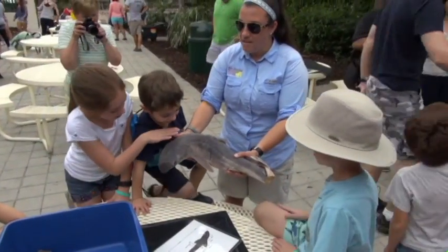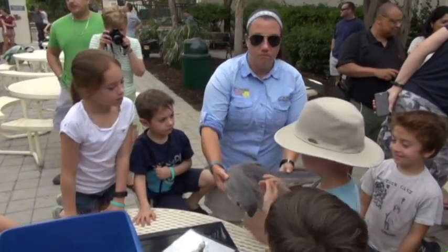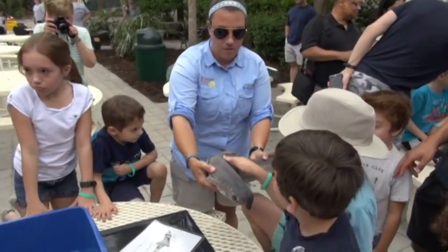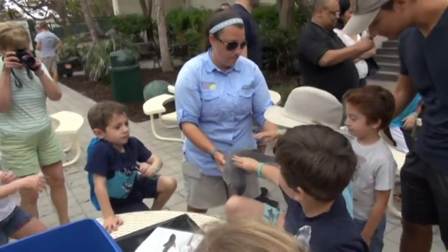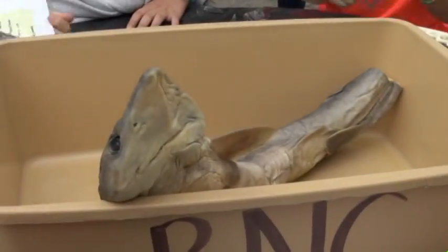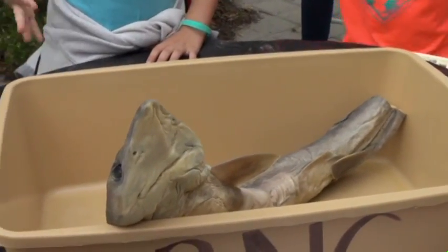But it smells bad. It does smell bad because we have to keep them in a preservative so we can actually dissect them. You guys can touch that shark. Go, touch your shark. You touch it? Johnny? I'm gonna smell like fish for a long time.